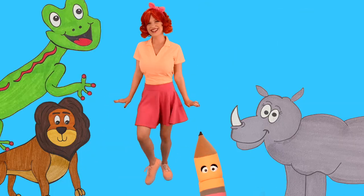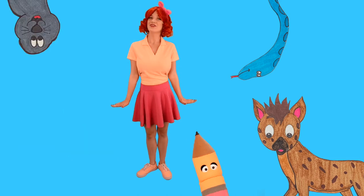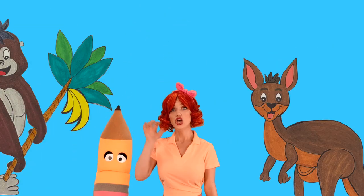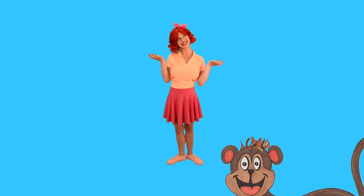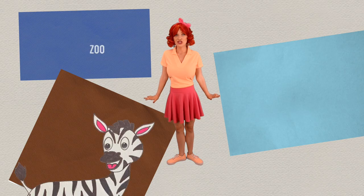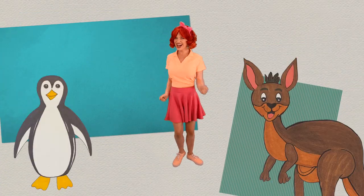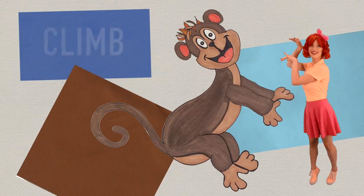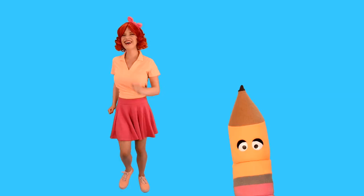At the zoo. There are some animals for you at the zoo. So many animals, it's true. Going to the zoo is lots of fun. Watching all the animals walk and run. The animals like to swim and climb too. What an awesome day at the zoo.